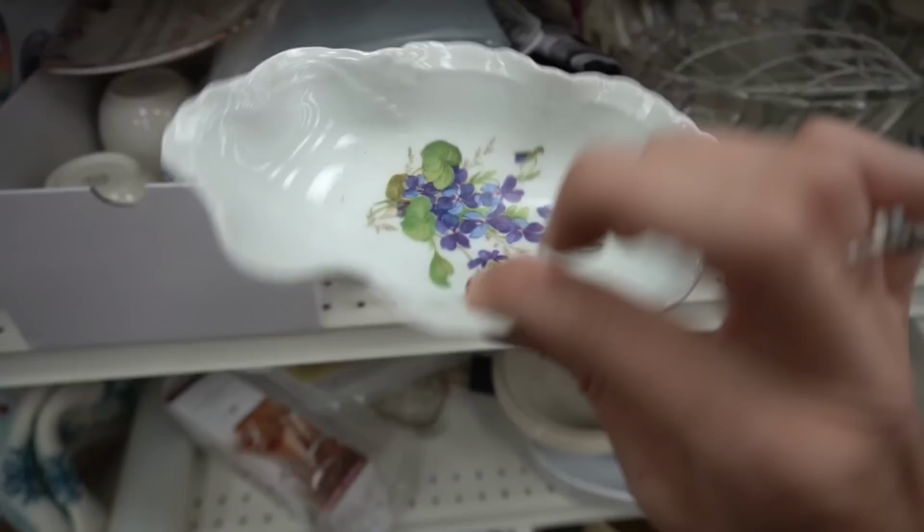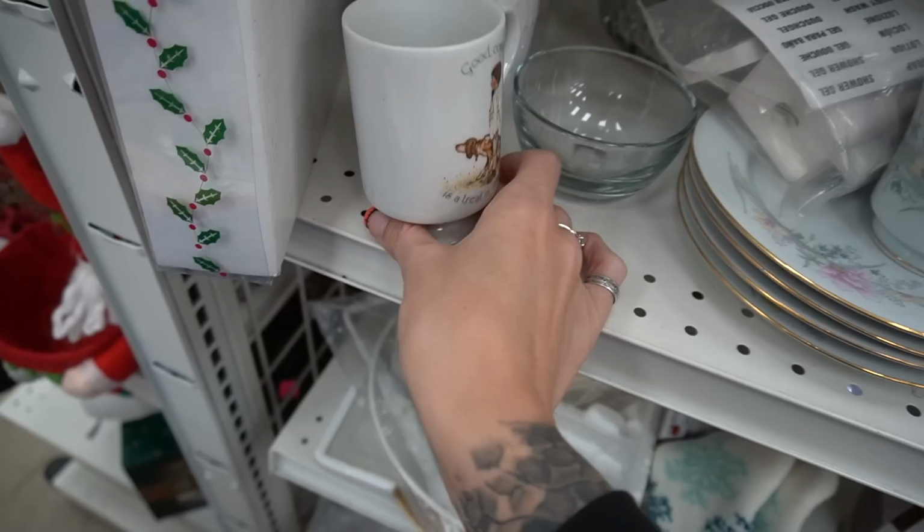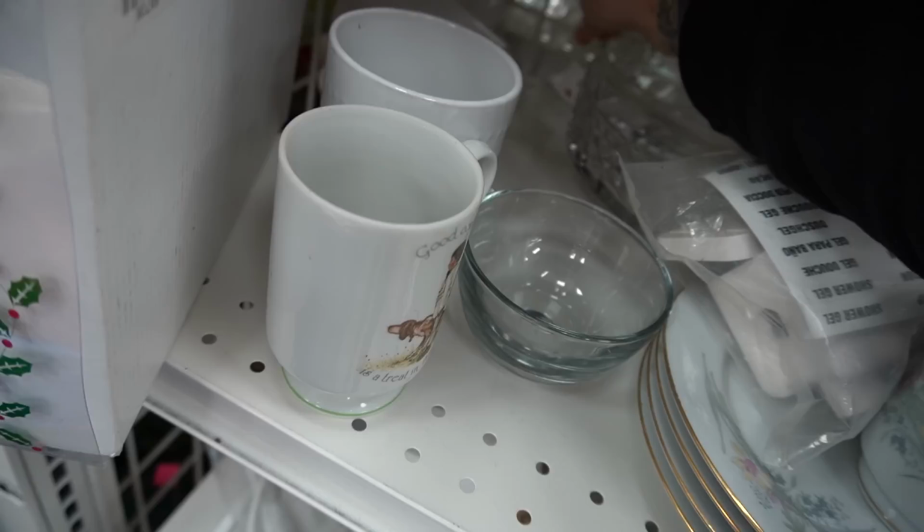Now, I spotted this little dish down here. It looks like it could be bone china, but it is not marked. Maybe it was marked under there. We may never know. I left it. Got a creamer here. Some mugs back there. This deserves to be on the front of the shelf. I thought that was a dog back there. It was the handle to a ladle.